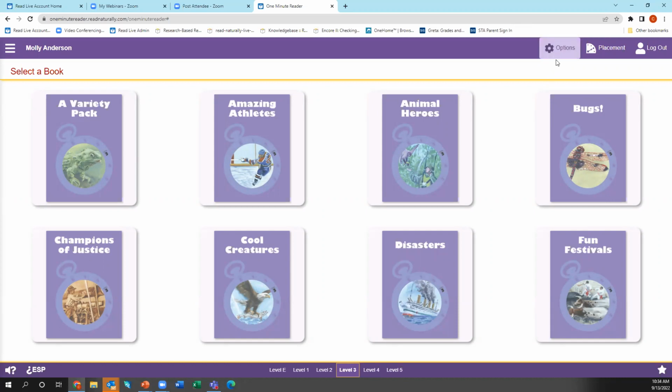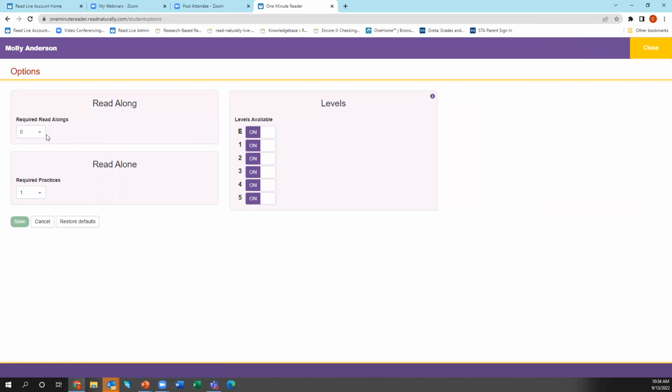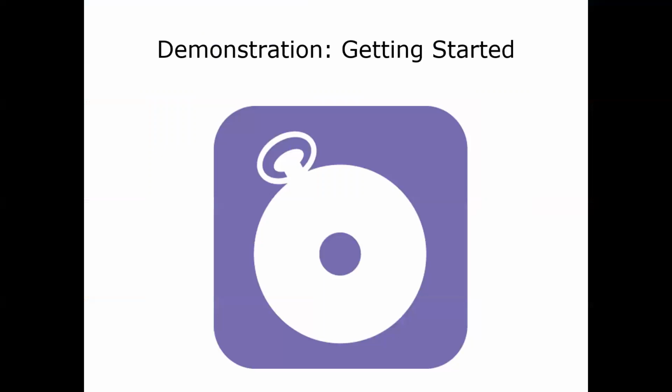Well, in 1 Minute Reader Live, we have a little gear, and you click Options, and the teacher login screen comes up. And you can adjust the number of required read-alongs, you can adjust the number of required read-alones, and you can turn on and off levels depending on what the specific needs are of the student. Okay, so again, that's that gear picture that teachers can access these story options from. Please select a book.